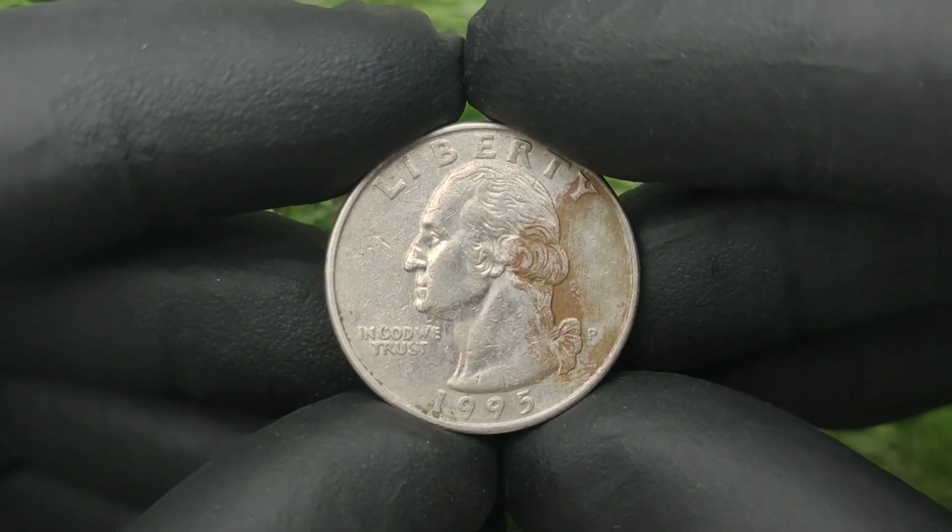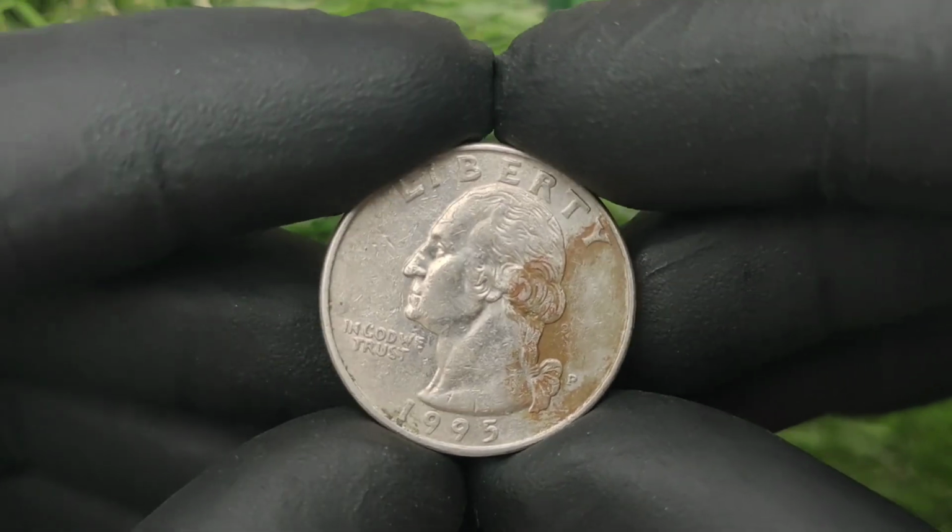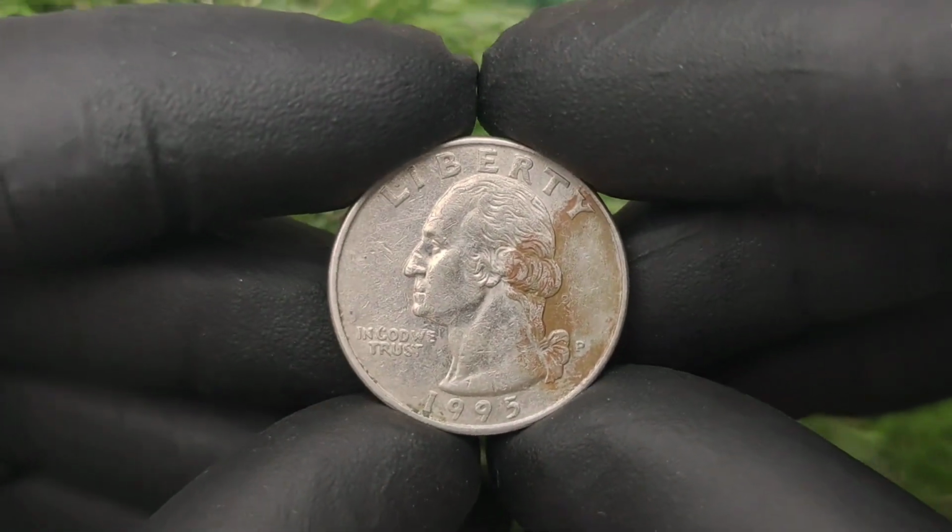Furthermore, local coin shows and shops have become vibrant centers where collectors gather to share experiences, tips, and anecdotes of their adventures.